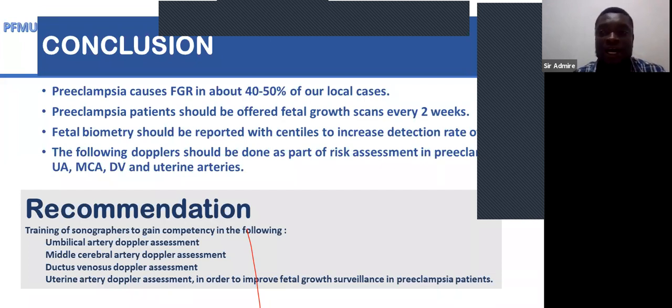So wherever we are part of the care plan, let's not just scan for the sake of scanning and sending the report, but let's scan with knowing that these findings which I have found, they are important in determining how the monitoring should be done, so that we don't end up with many intrauterine fetal deaths, but we would have picked them earlier on.